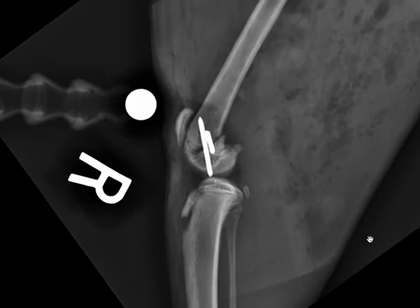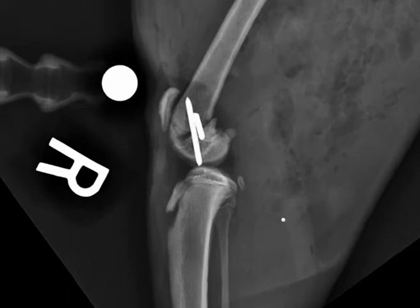Here you can see on the lateral view that we have decent alignment of the cortex. That little metaphyseal fragment that we found that caused us to categorize this as a Salter-Harris 2 fracture looks like it's in fairly good alignment as well. What I do want to continue on when I'm assessing alignment after a fracture repair is alignment of the joints. Even though this wasn't an articular fracture, bringing two fragments together can impact the alignment of the joints both above and below the fracture. In this case, I'm going to focus on the stifle joint.